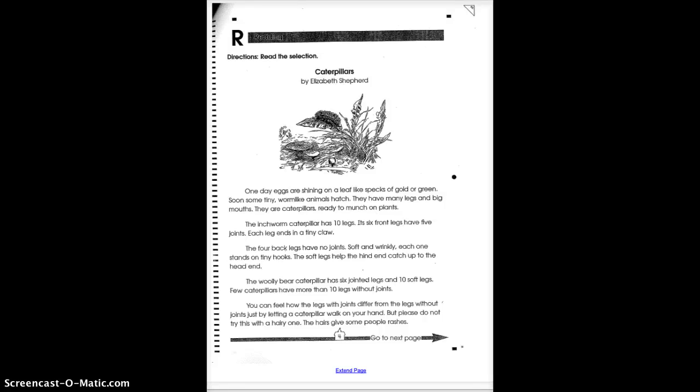Hi, boys and girls. Today we are going to reread Caterpillars together on the computer, and then you are going to grade the multiple choice along with me on here. You'll need your red pen, and feel free to pause it anytime you need to catch up, to go back in the passage and underline with me. I'll be right here waiting for you when you get done.